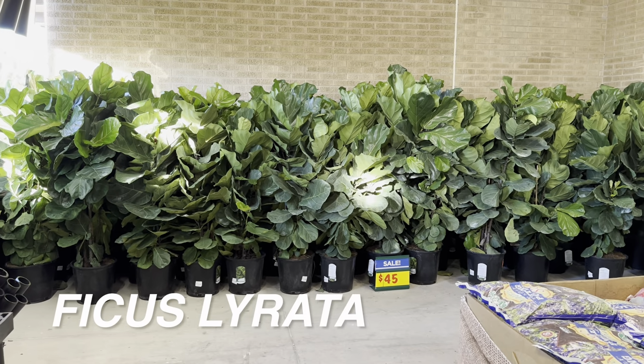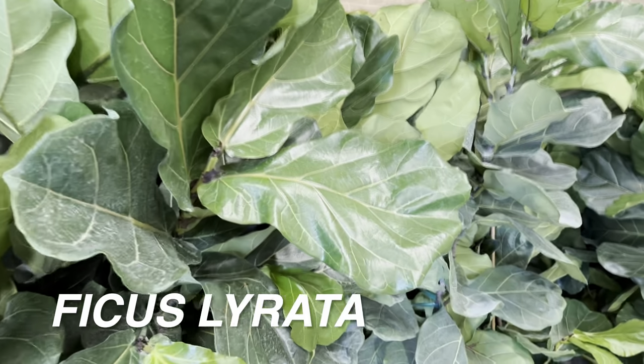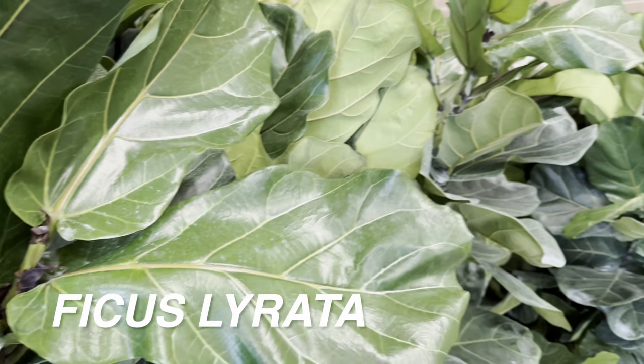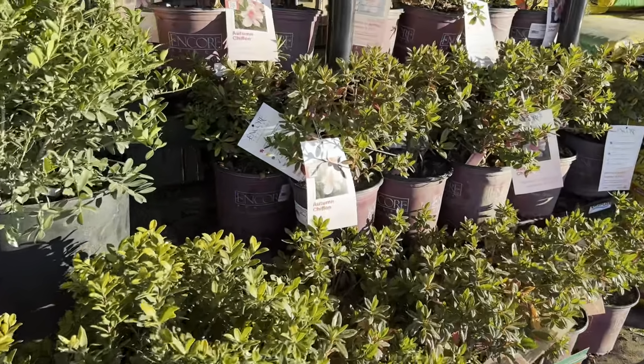But look at how large they are. I can't believe it. And I love how large the leaves are. They are a very stylish plant. I can see this plant in a home that has high ceilings, bright indirect light, a bunch of windows, and a lot of white furniture. I just think that would be so beautiful to look at.